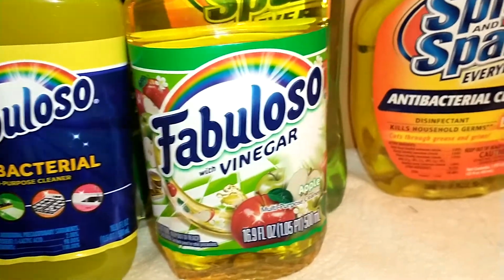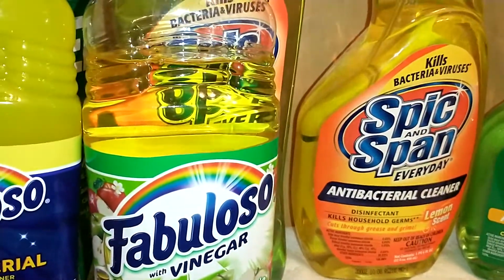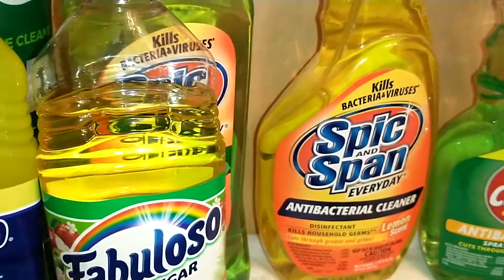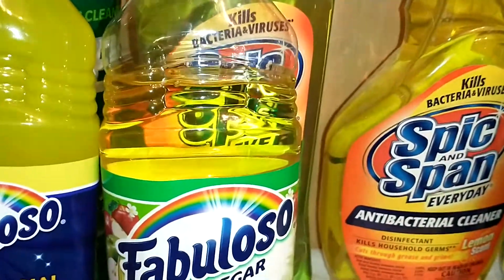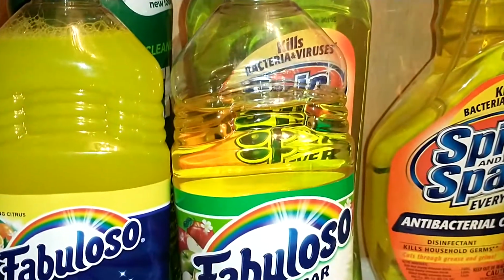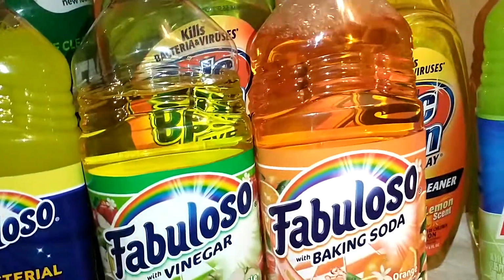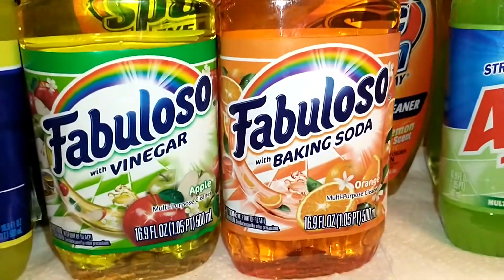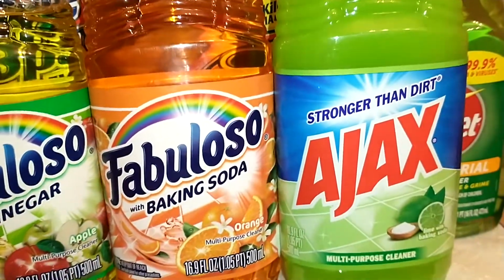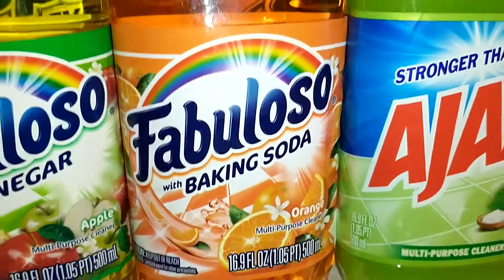Okay. And also they had, if I can get through this stuff, let me put this over here and then I'll bring this one up. It's another antibacterial, so I got two of these. I thought I had another one somewhere. Oh, I did. The Fabuloso with baking soda and orange multi-purpose cleaner. Now, Ajax has a multi-purpose cleaner, and it is in line with baking soda, and this is Fabuloso's orange with the baking soda.